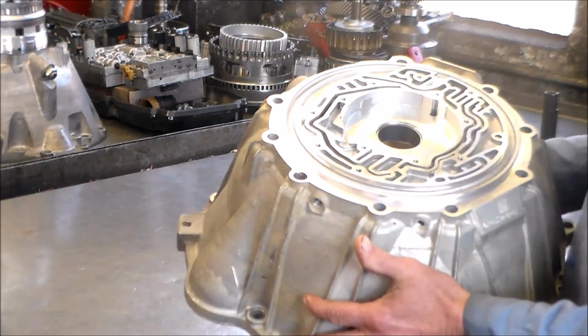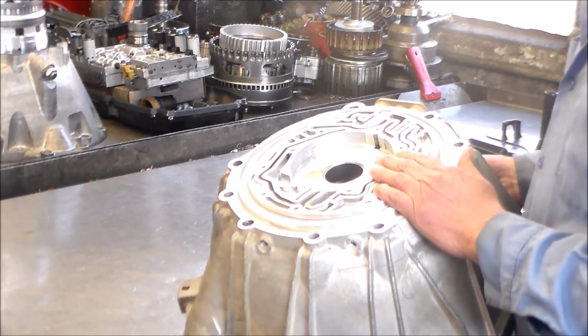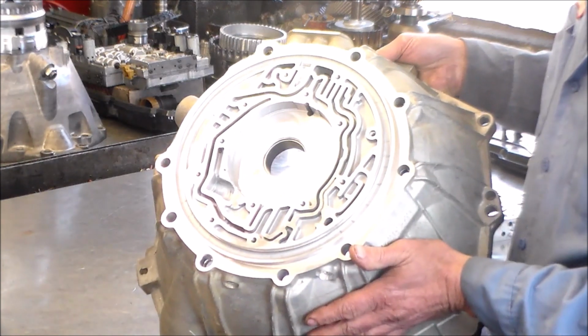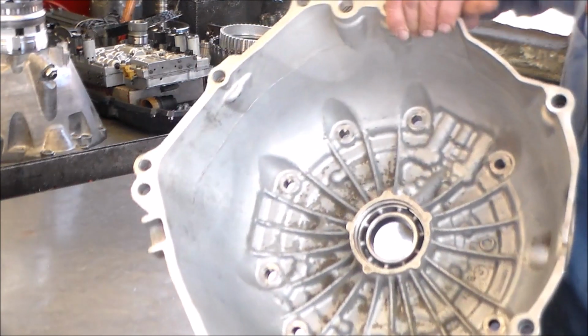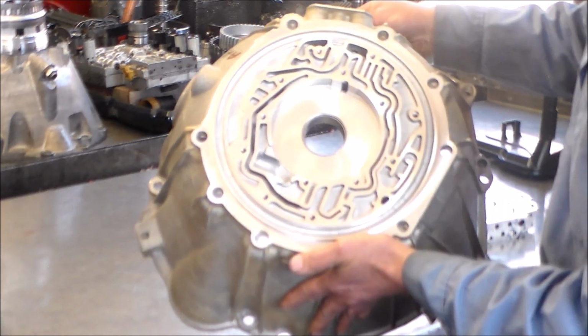If you're going to buy this new from the dealer, it's probably about $160. I always like to do a new bushing, so I've got this ready to go for the next one that we get in here. I clean it all up for him, and then he does his thing and ships it back to me.